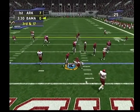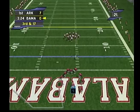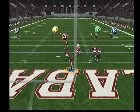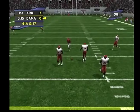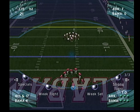Number 55 gets penetration and makes a nice tackle in the backfield. Outstanding defensive stop. They've got a mix of experience out there from seniors to freshmen, but the important thing is that they're working together as a unit. Ted, they stopped that push almost before the whistle blew. The ball is juggled, but then dropped. Incomplete. The Crimson Tide are visibly frustrated that they have to punt it away.